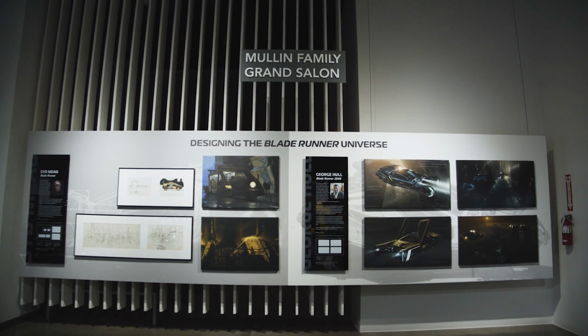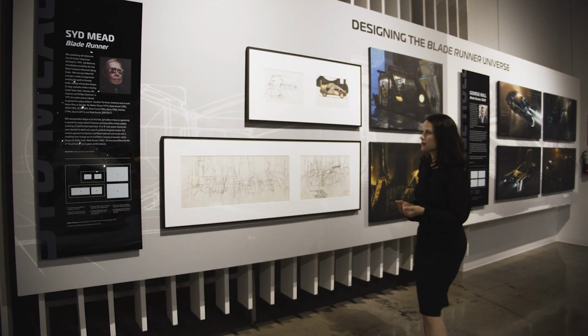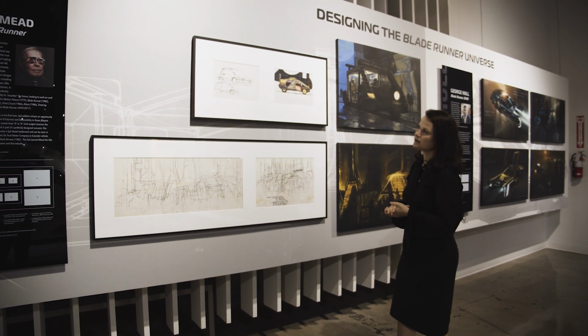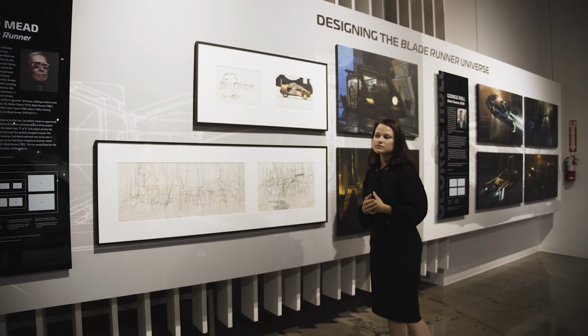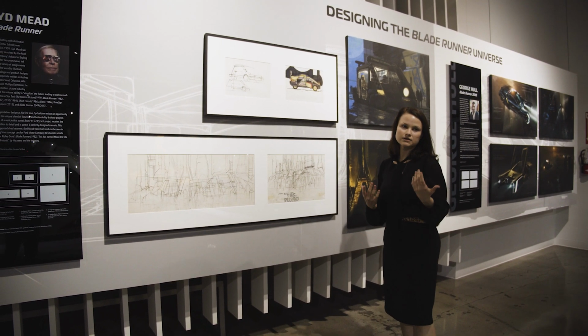Here's an example of some artwork we have on display. These are some pieces from Syd Mead. You can see that they are properly framed and matted. We like to check on these and make sure that the frame is stable, nothing's, you know, failing on the mount. We don't want an earthquake or someone to knock the wall and something to fall off.